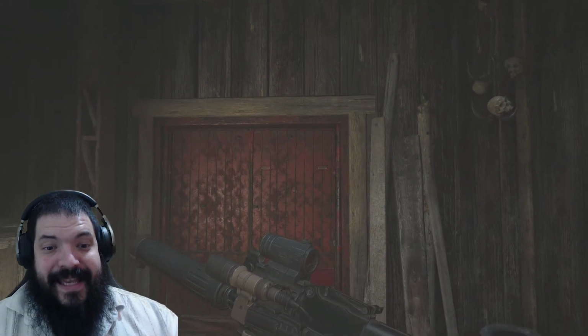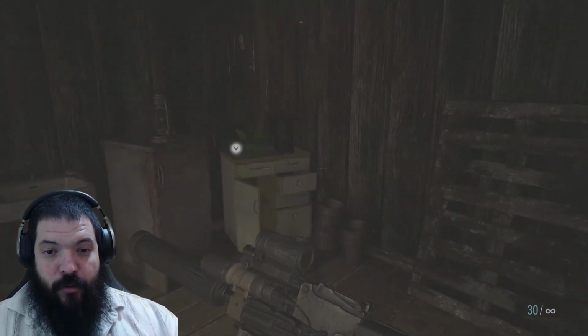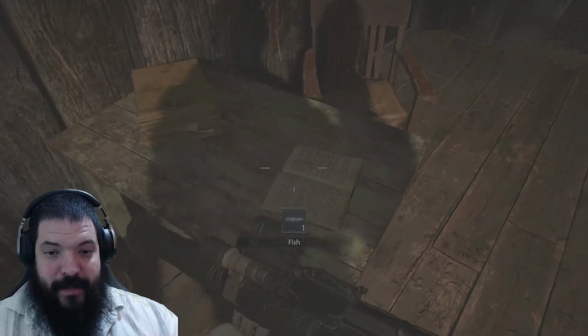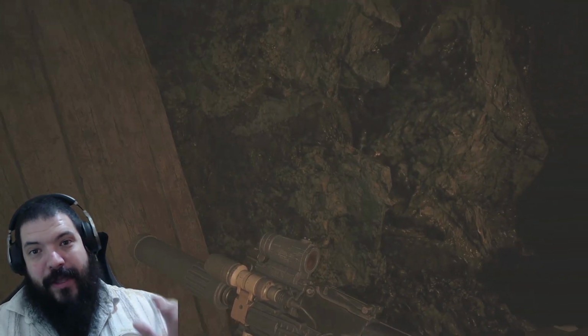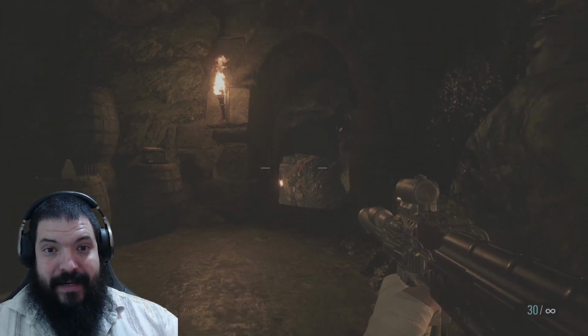So once you've defeated the mini boss, you need to shoot all the padlocks off this big red door and then go through to the meat storeroom. Inside the meat storeroom, there is going to be a document just here on the table for you to have a little read of. After you slide through the tunnel where you can see the lichen, you're going to come across a little save point before heading further down.